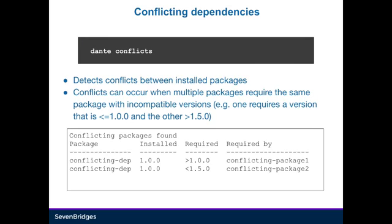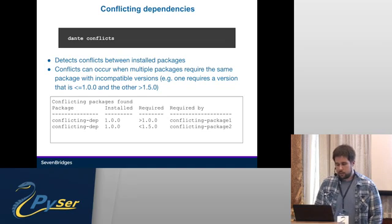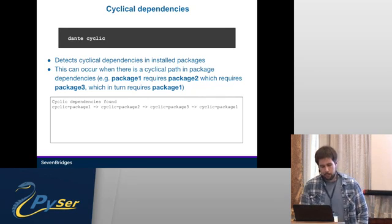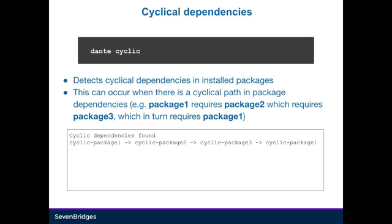Now, conflicting dependencies. This can happen when, for example, as in the problem we saw before with diamond dependencies, multiple packages require the same package with incompatible versions. One takes less than 1, the other more than 1.5. This is how it will display to you the package that this is about, required by which package, and which version is installed, and which the other package wants. Cyclical dependencies are dependencies where, say, package 1 requires package 2, which requires package 3, and then it requires package 1. It will detect them and display paths by which it found them.